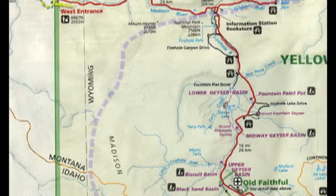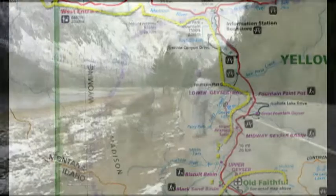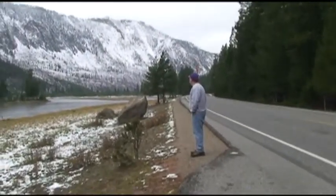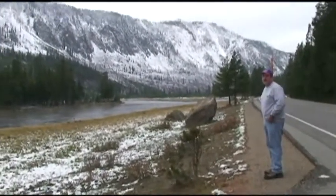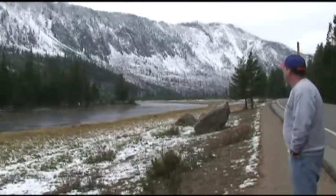Well, this map shows our route as we leave West Yellowstone, go through Madison Junction, but this time head south. We're going to go past the places we stopped yesterday, with our final destination today, Old Faithful. Heading for Old Faithful. And here's the Madison. Here's the Madison River.